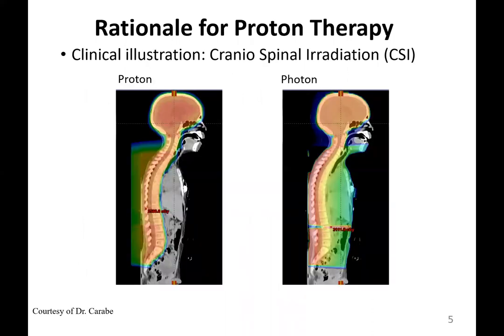This is a very famous picture. You will see everyone is showing whoever is using the proton. There is a comparison between the proton and photon. I'm actually a good user of photon as well. I'm not saying that photon or proton gives a privilege or preference over the other, but this is just for educational and motivational purposes, to show why we are using the proton.